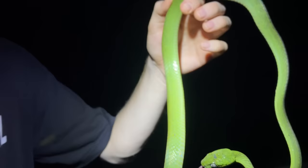But we've got more snakes to catch. This is certainly not a rare species, and there's elephants in the area, so I don't want to stand out here in the road for too long. So let's let it carry on its journey.